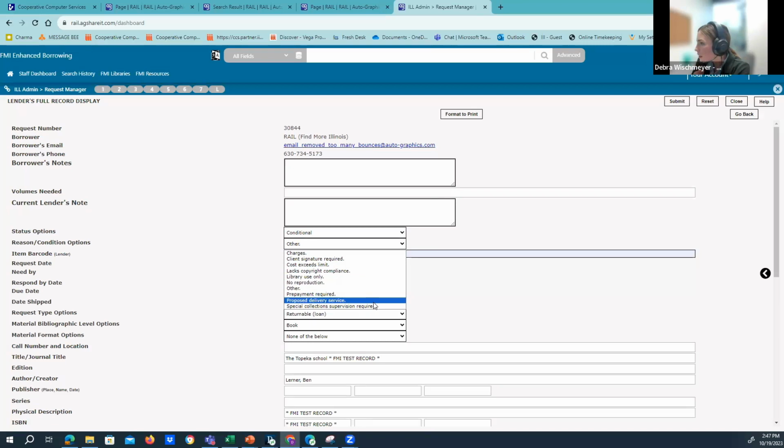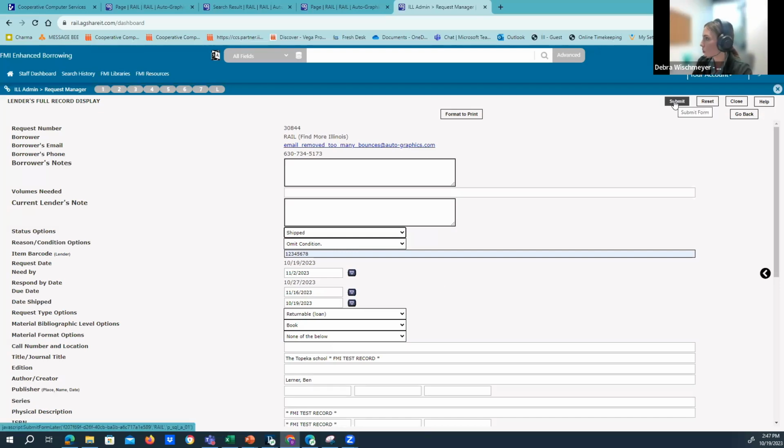And let's see, special collection supervision required. You would choose from that list there. So we can come back to that in the question portion. So for now, I'm going to choose to mark this request as shipped. I'm going to put in that item barcode, and then I'm going to click submit.